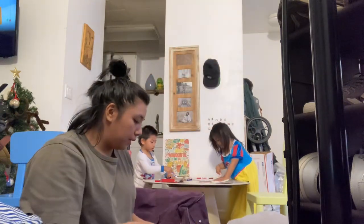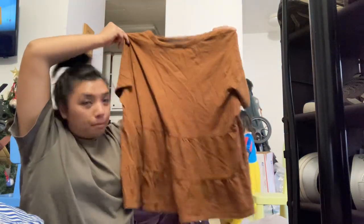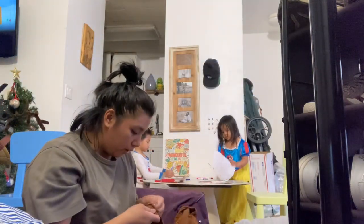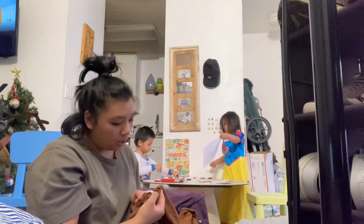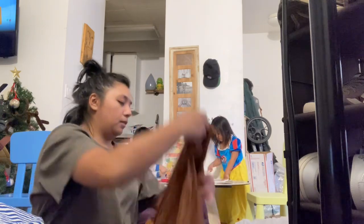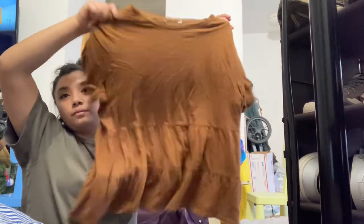Okay, next up is this super cute baby doll. This is a brown shirt, brown top. I do not know where it's from, but it's 100% cotton, and I've got to figure out what brand it is. The tag was cut out, but it's super cute.